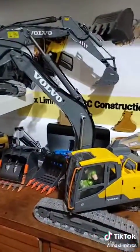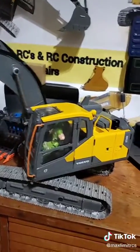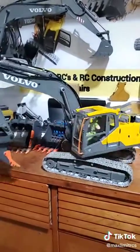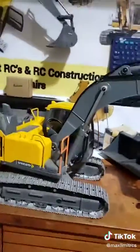Yeah, so like I said, this is the electric model Volvo. Nothing but servos and motors and planetariums and all that inside of it. Pretty cool stuff.